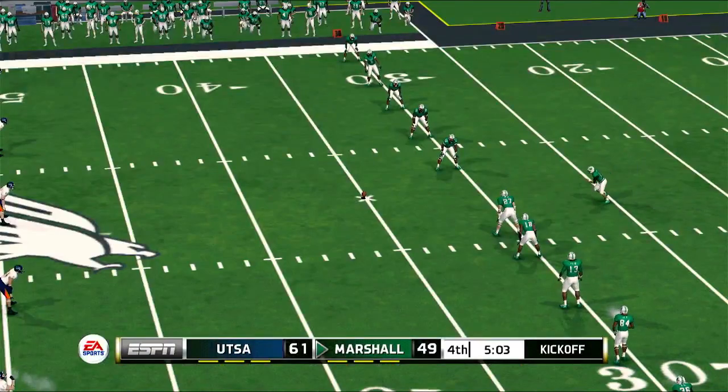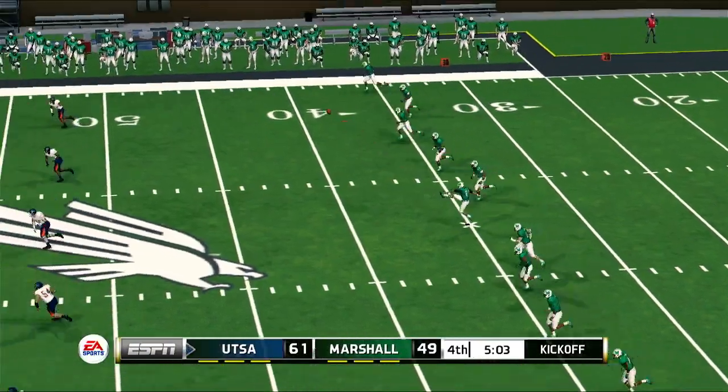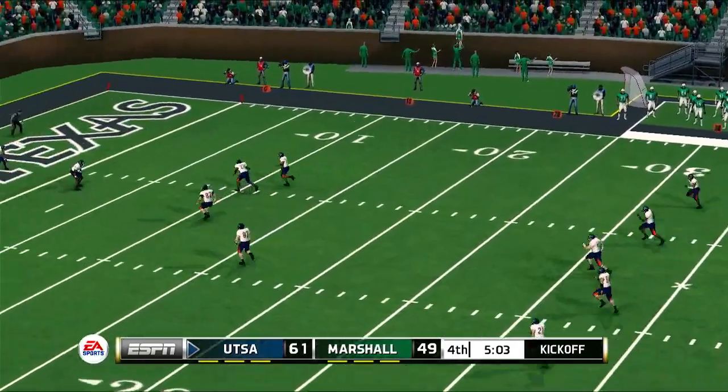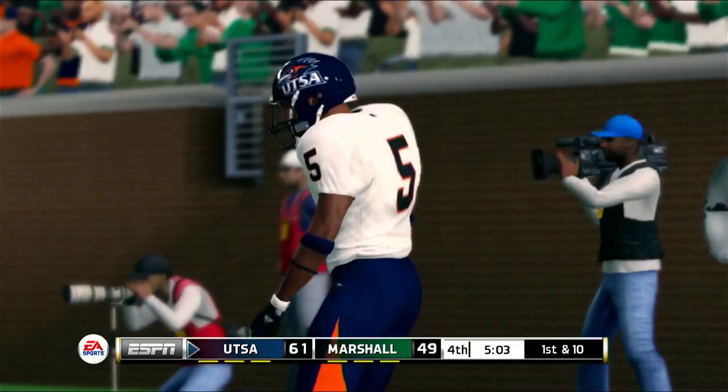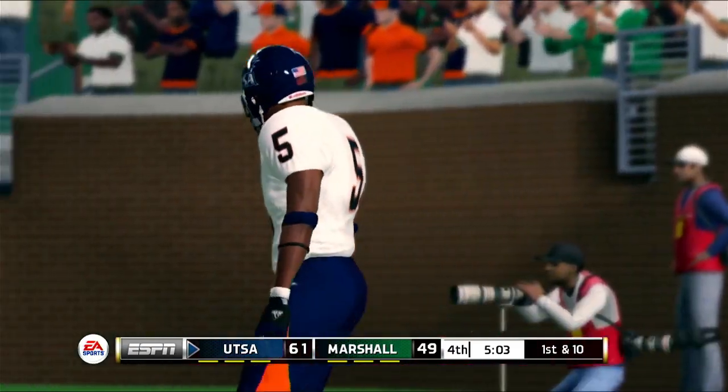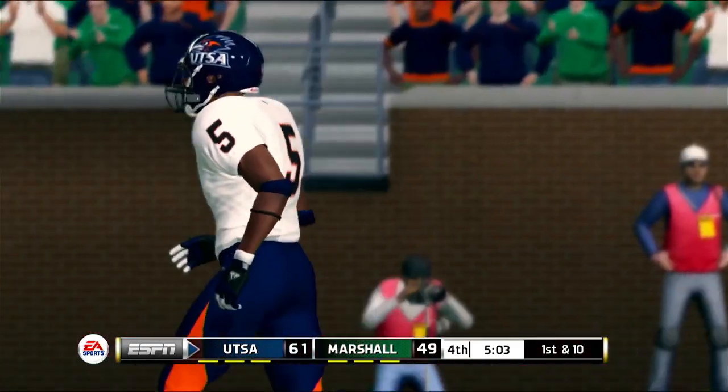Marshall gets set to kick this one away. And he got all of this one. Great kick. And it goes into the end zone, down for a touchback.